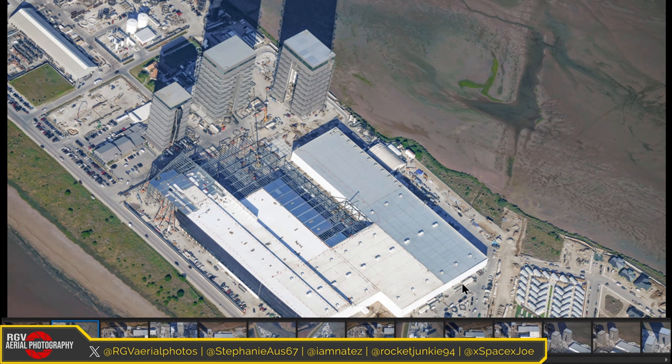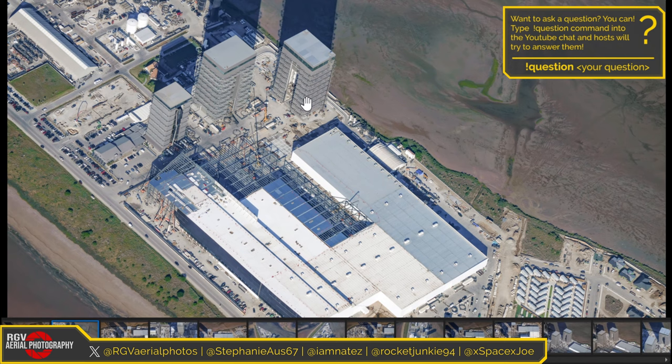Okay, welcome to the build site. And we'll start with Mega Bay 2.